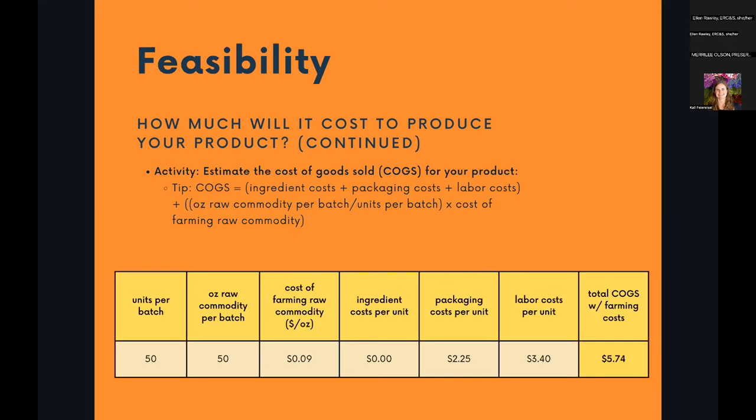To reach $3.40 per unit in labor costs, I estimated that producing one batch will take one staff person working 6 hours at $15 an hour and one staff person working 4 hours at $20 an hour. So you could imagine that most of the time would be spent by someone working on the farm or working on value-added products specifically, and then one person who's more in a management role.